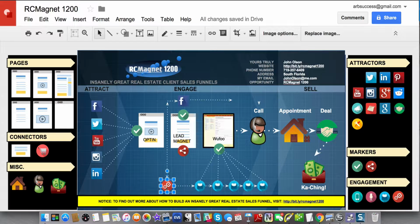So if it's a yes, they come down to this area here where sometimes we can follow up with emails, all right? Or sometimes we just drive them right straight to a WooFoo form. The WooFoo form is a genius way of collecting information from people. They just fill out their name, their address, all that sort of thing can be collected in a WooFoo form. You can tailor make it to whatever you want it to say, whatever kind of information you want to collect.